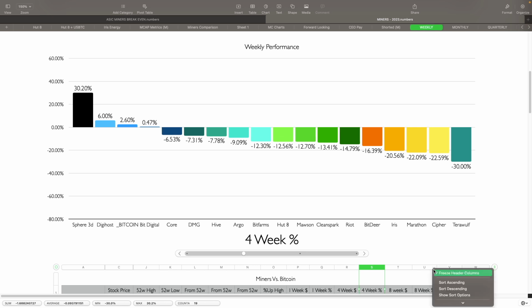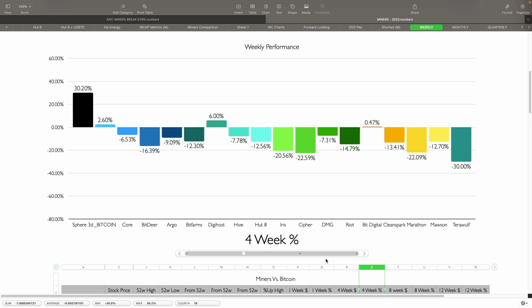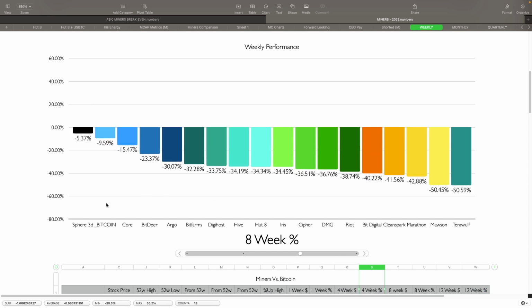If we look at the 8 weeks as well, there it is, 8 weeks. Bitcoin is actually down 9.59% from 8 weeks ago. Everybody else has pretty much done worse except for Sphere, which is only down 5.37. The worst ones are TeraWolf and Mawson. So like I said, if you bought somewhere around the June timeframe, which was kind of the peak of the mini bull run that we had in the Bitcoin miners from the beginning of the year, you're down, like I said, somewhere around 50%, 34%, something like that on them.